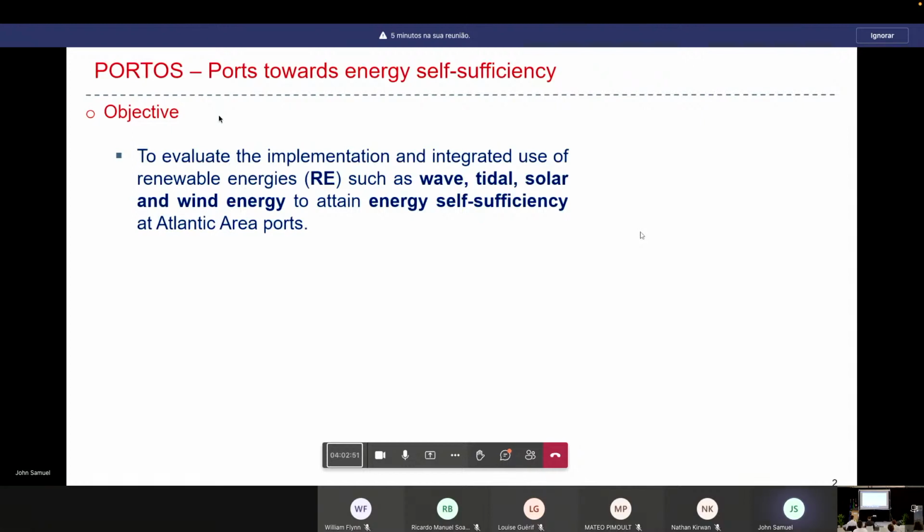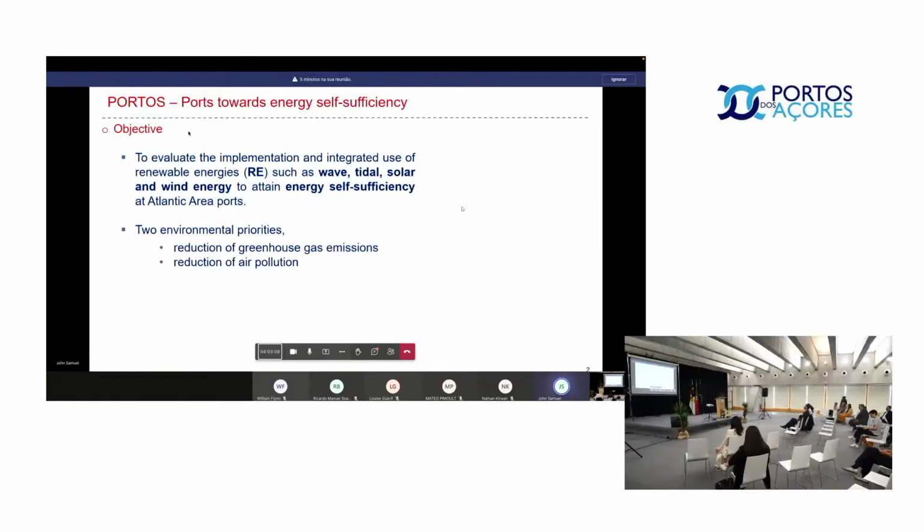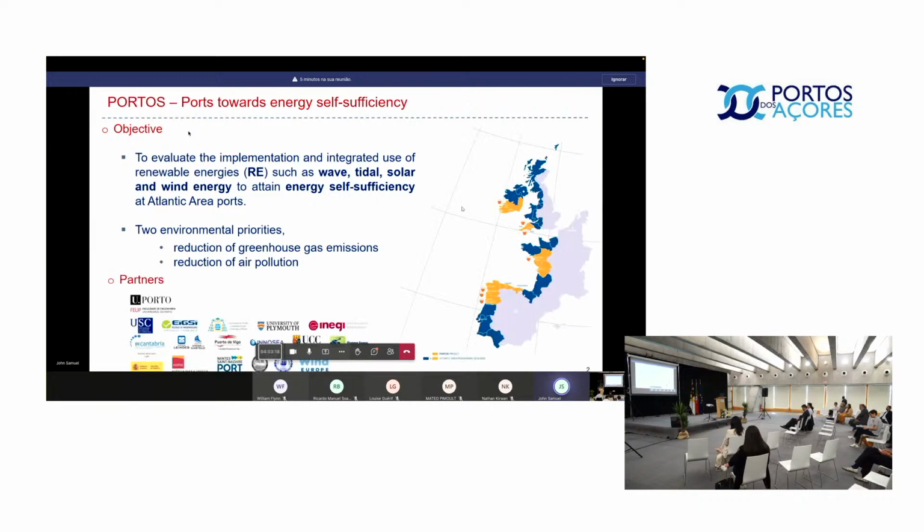To set the context, the Portos project's main objective is to evaluate the implementation and integrated use of renewable energies, such as wave, tidal, solar, and wind energy to attain energy self-sufficiency at Atlantic area ports. There are 2 environmental priorities that have been addressed: to reduce the greenhouse gas emissions and the reduction in the air pollution.